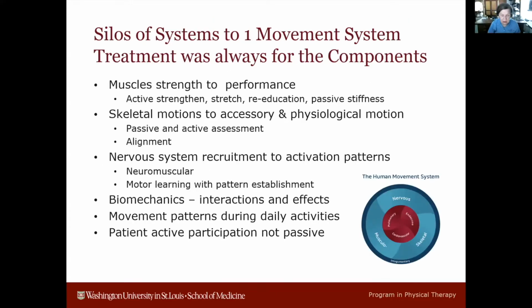So in some ways, what we were trying to do, because we saw all these options out there, was to reduce the silo of focusing on just muscles or just joints or just the nervous system, and put it together in one big movement system. And recognizing also that biomechanics are a critical determinant of how muscles function, of how the nervous system functions, and that it's the everyday movement patterns that become so important. And it's so important for the patient to be an active participant and not just a passive one.